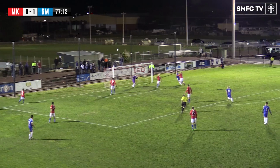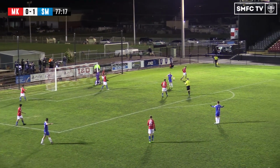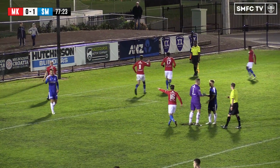Can he control the ball? He guides across, looking for Lujic. Shouts for handball, and the referee says penalty. Yeah, he was held on to, I thought, a penalty as well. He got the 2 Knights defenders. He was sandwiched in the box.